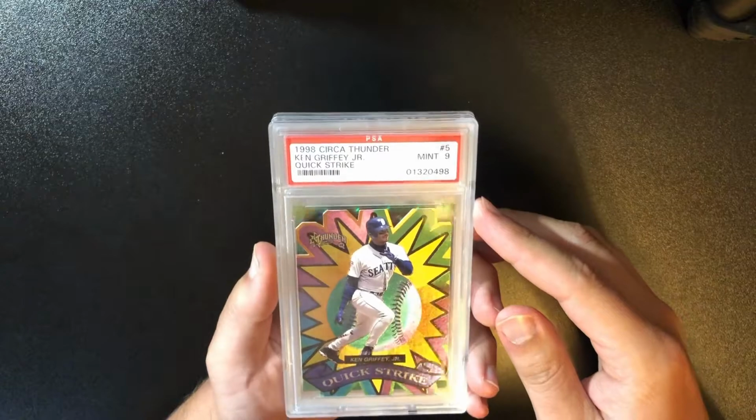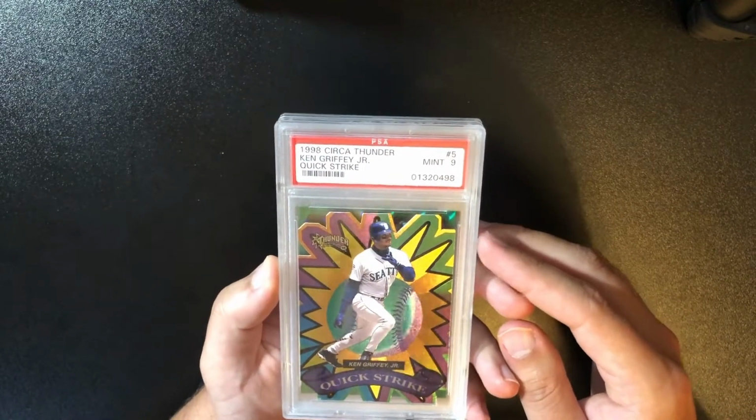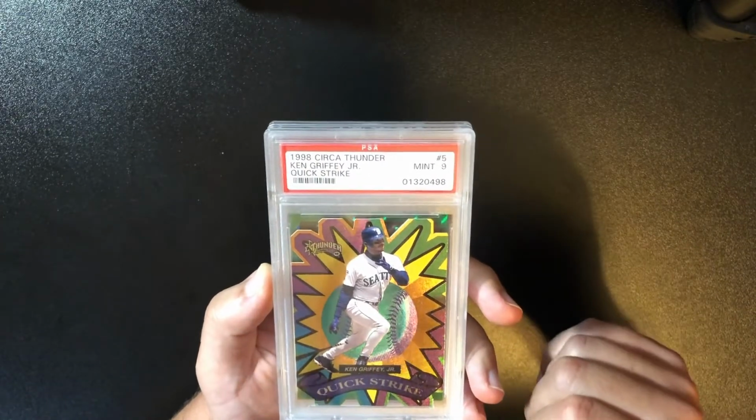And also with all of the issues that have happened recently with trimming and scandals and fakes coming out of China, it's just nice to have something that you know was slabbed so long ago before any of that all started.